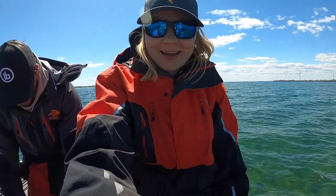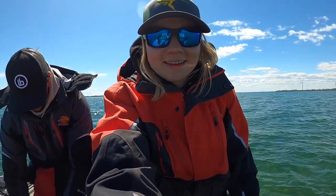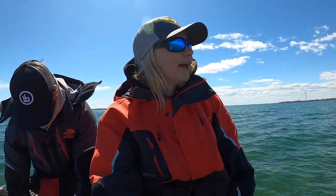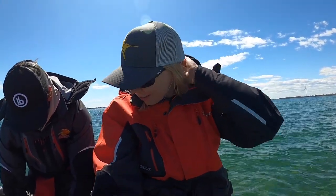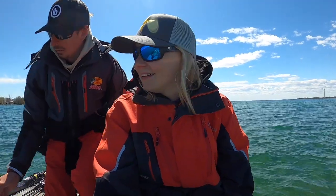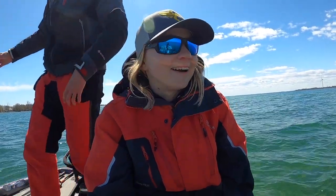Big girls are up here, that's for sure. That was a big fish. It sucks that it's catch and release, like catch and immediate release. We can't really film for you guys or weigh them or take cool photos or anything like that, but got the GoPro rolling. There's some big fish around here in Lake Ontario and they're feeding.